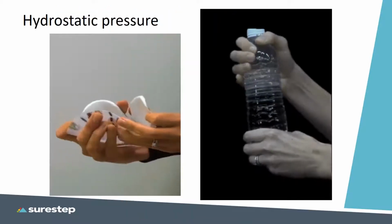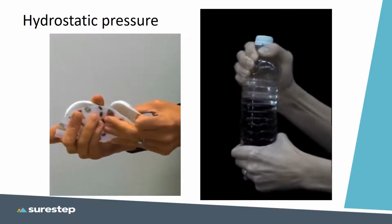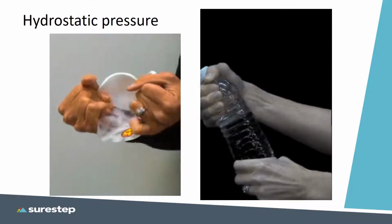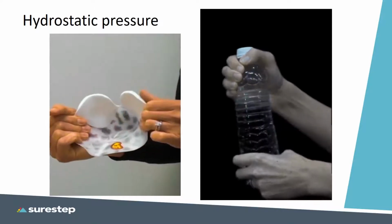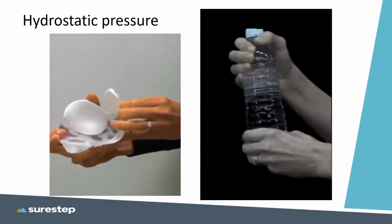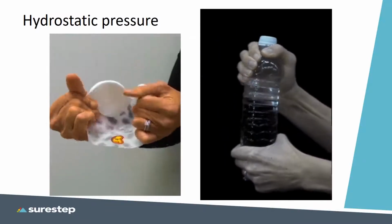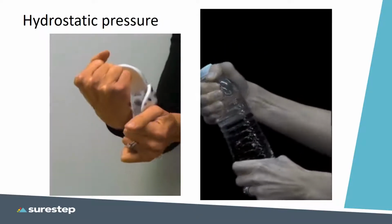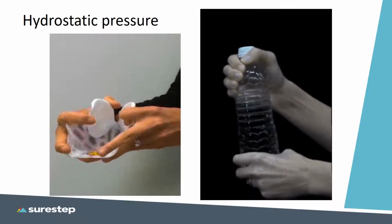We all know the concept of hydrostatic pressure, but an analogy that we like to use is that of a plastic water bottle. What you'll notice is that the bottle has the ability to flex and move only in a small range. The water in the bottle will not allow it to move excessively. Imagine, with no water in this water bottle, how easy it is to crush and how thin that plastic actually is. This is very similar to using polymer on the foot for alignment, position, and stability.